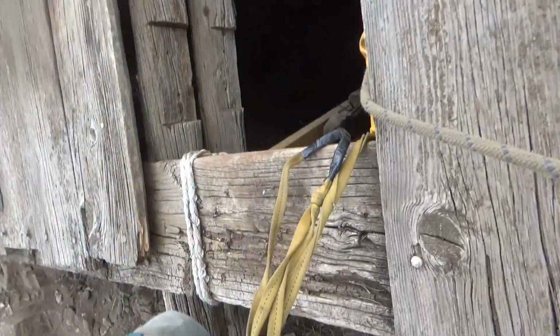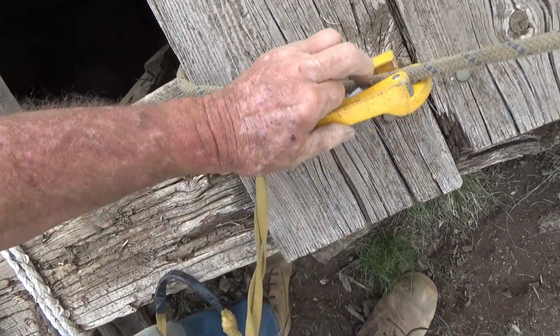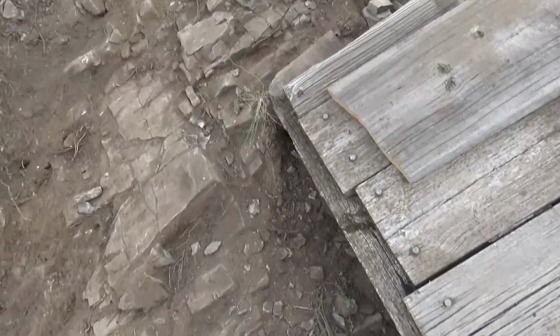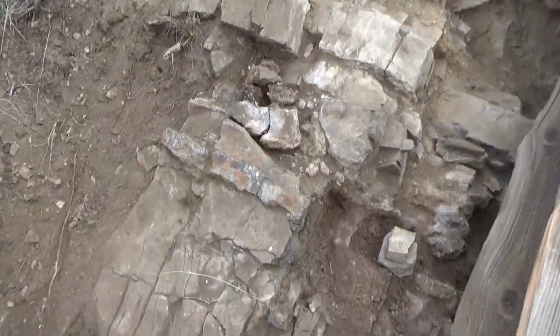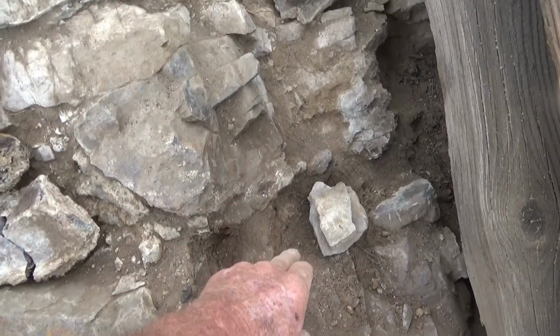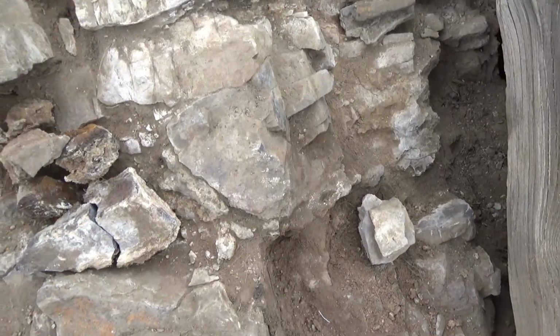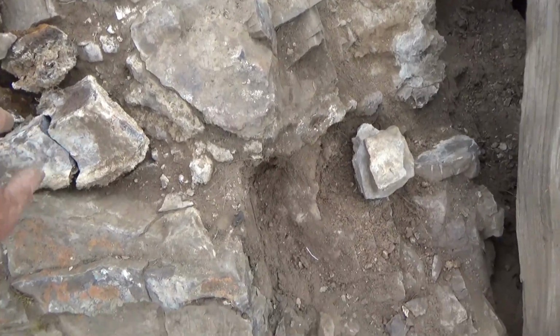And in case you're curious, yes, I am tied off, even though that ladder's pretty secure now. So here is that zone that contains the ore pockets.